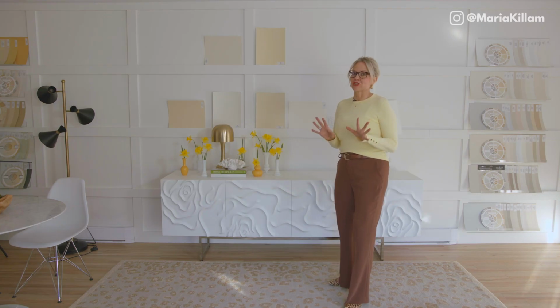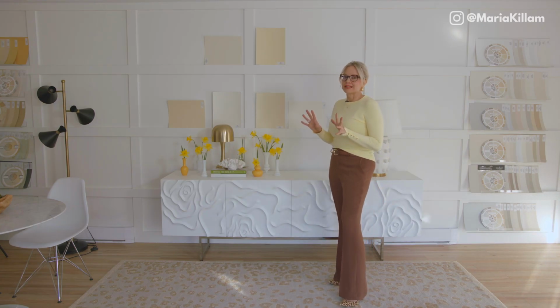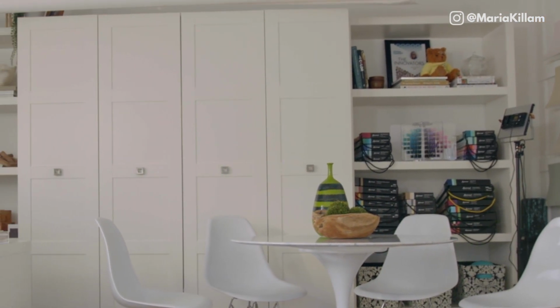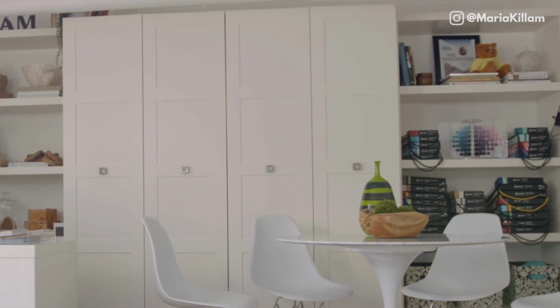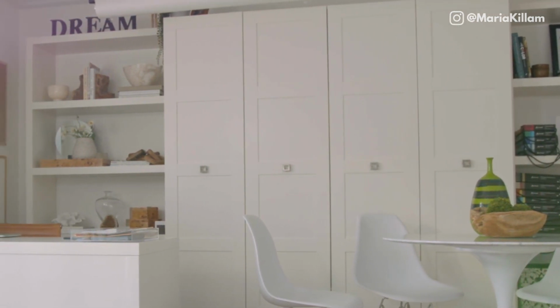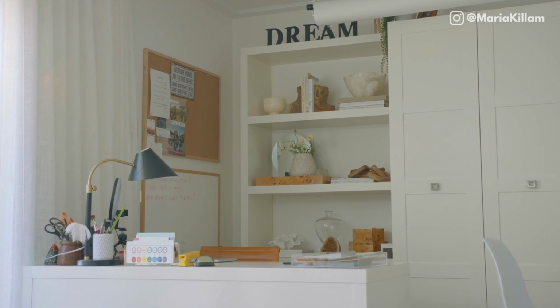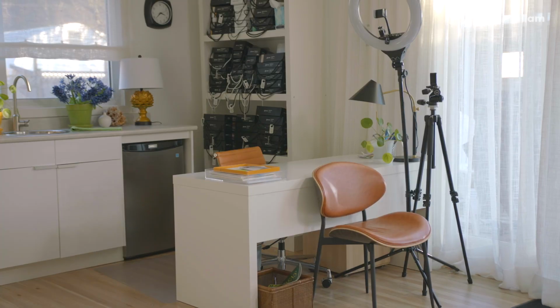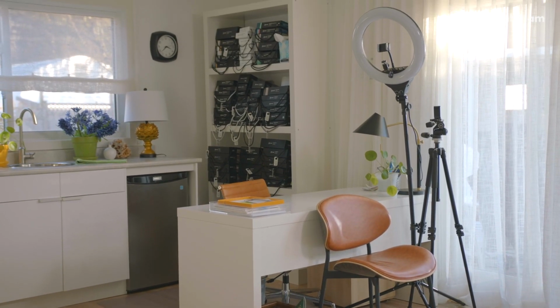And a few other features of this space was that since I, at the beginning of the pandemic, became completely obsessed with dressing really colorfully, I quickly ran out of closet space. So I added these 2 wardrobes from IKEA, and they now have some of my extra clothes as well as extra office supplies. I also created this Zoom backdrop with some decorative items right behind me where I'm sitting over here in the corner, and then my fabric books are on the rest of the shelves.